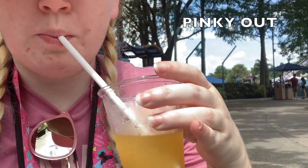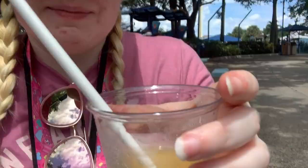I already started drinking it, but now I have the frozen peach lime margarita. It's really good. It's already kind of melting because it's really hot, but it's a really refreshing drink for the summer.